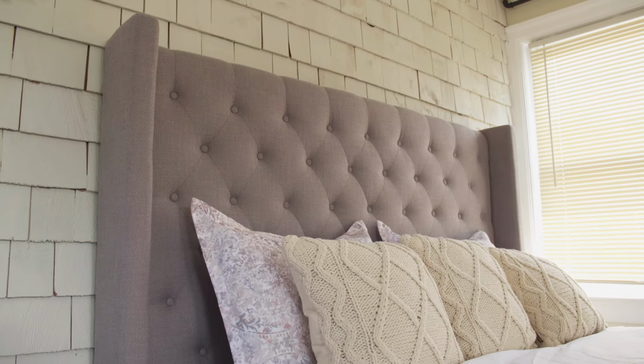All right, I think this is looking good. What do you think? I think it looks great. It came together, it looks so good in person. I love it.